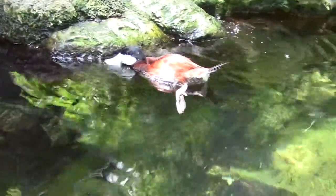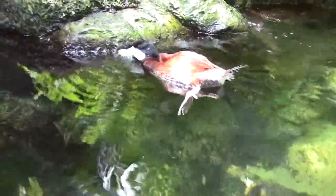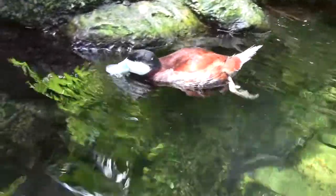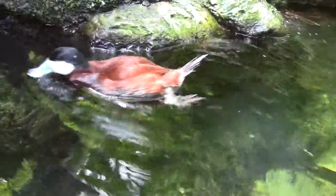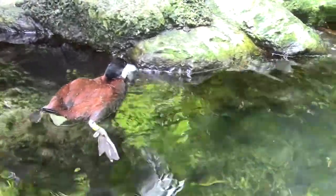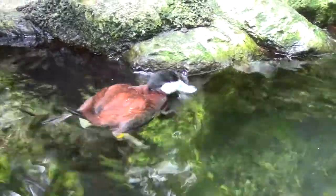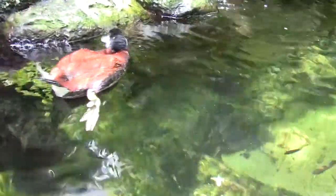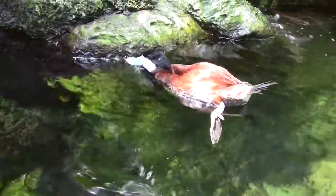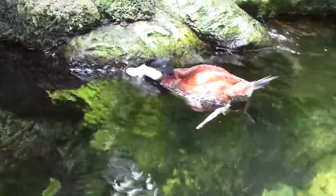Look, it's a ruddy duck. And he's got a cool blue beak. Not really sure what he's doing with his beak. He's kind of eating the algae on the sides, maybe? Or filtering the water through his beak and collecting the stuff in the water, perhaps?